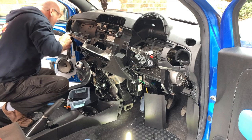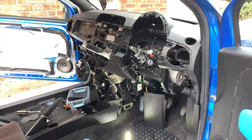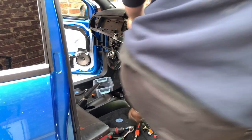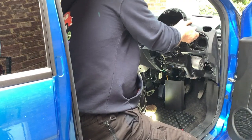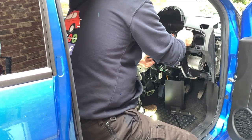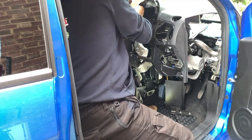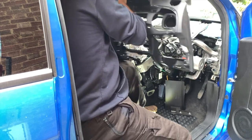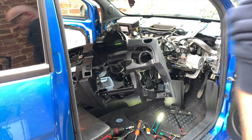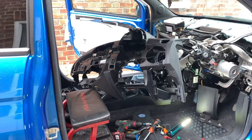That thing's a pain. You can't get to the plug to unplug it until the thing's out, which is really a nuisance. Oops. There we go. Let's take it out the other side. It's easier, especially with the camera propped up just here. Whew.